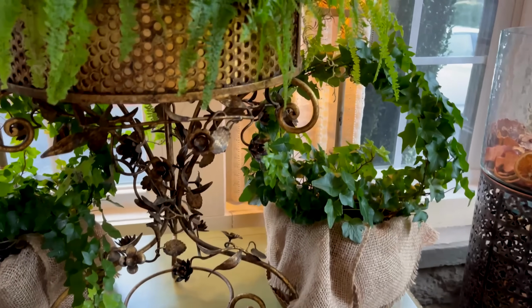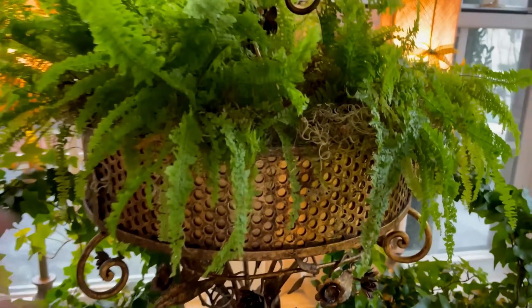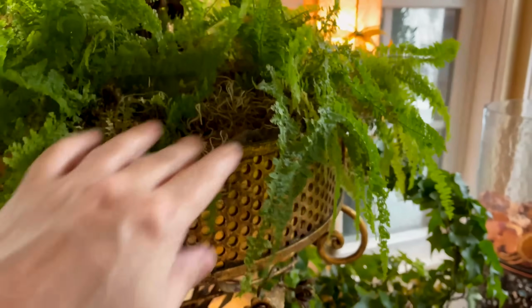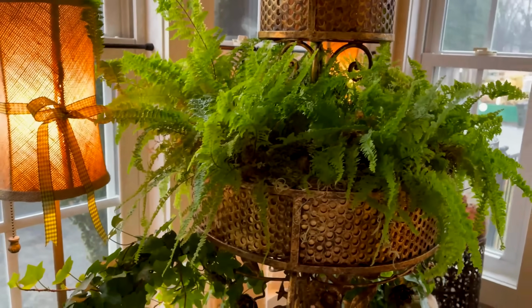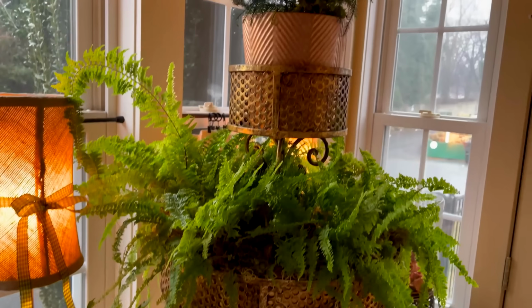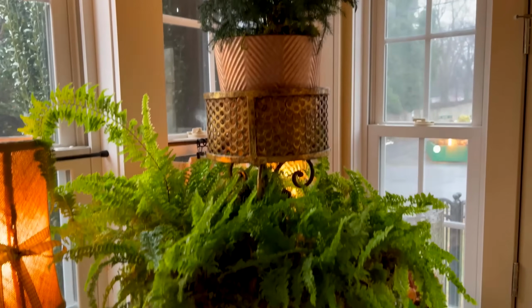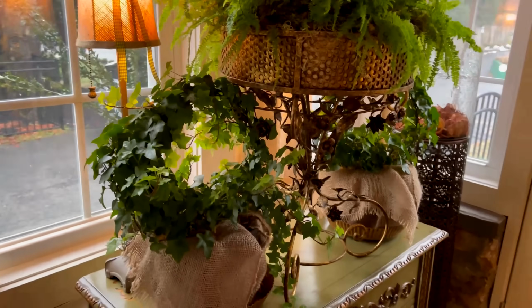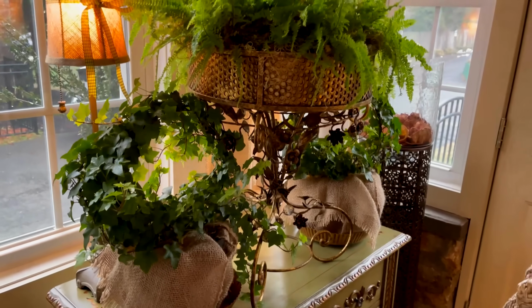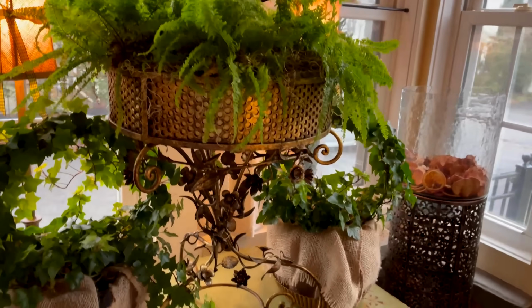And I'm just excited again to bring in the real plants into the home, because it really just gives a good element of life, freshness. And that little fellow up at top, he's definitely seen better days. So we're gonna have to do something about him. Just a few things got neglected.